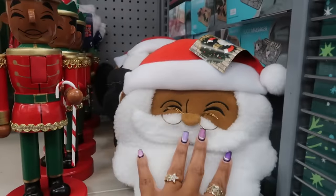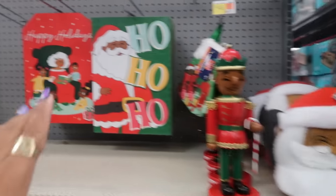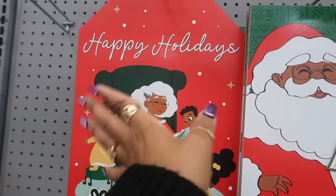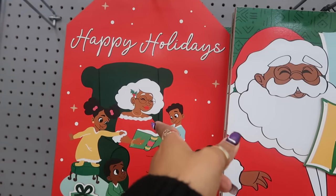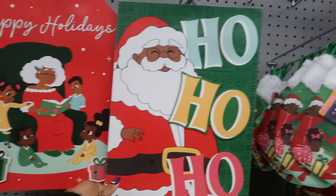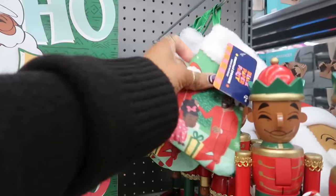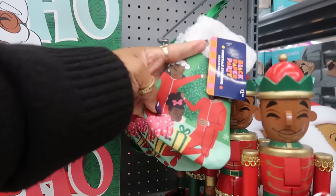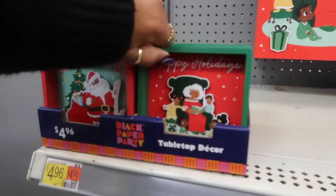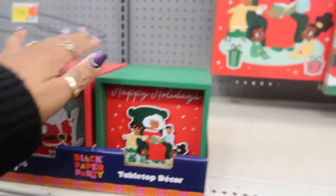You guys have to see Mrs. Claus. It is so pretty. She's on a stocking. She has like this afro with her little glasses on. So cute. It's her. And she's on a stocking and I want it. I actually went to Macy's yesterday and was trying to find it, but they didn't have it. They were sold out. So $4.96. You have these, and these are wall signs. $4.96. You got the cute little stocking with the dad, the mom, and the little girl. That's only $1.46. And then these little signs for $4.96. Very cute. So I definitely will be back.